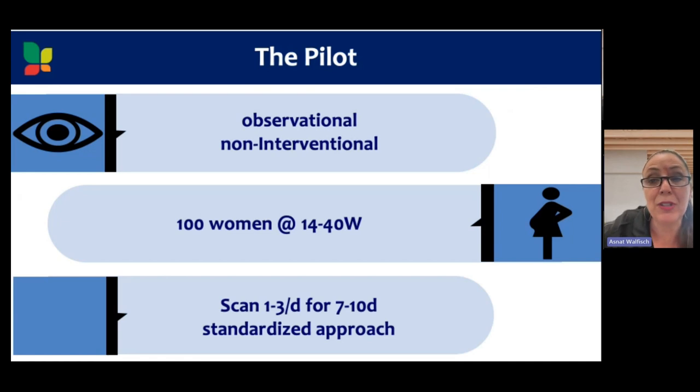Now, I want to take you through the pilot study itself. So this was an observational, non-interventional trial with 100 pregnant women at weeks between 14 and 40 weeks of gestation. Each participant was requested to scan at their own judgment at least once a day and up to three times a day for 7 to 10 days. That was it. 1 to 3 times a day for 7 to 10 days.